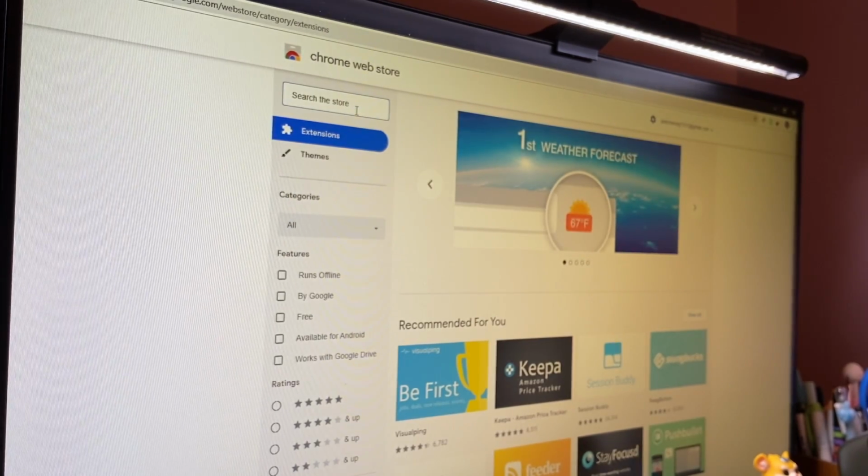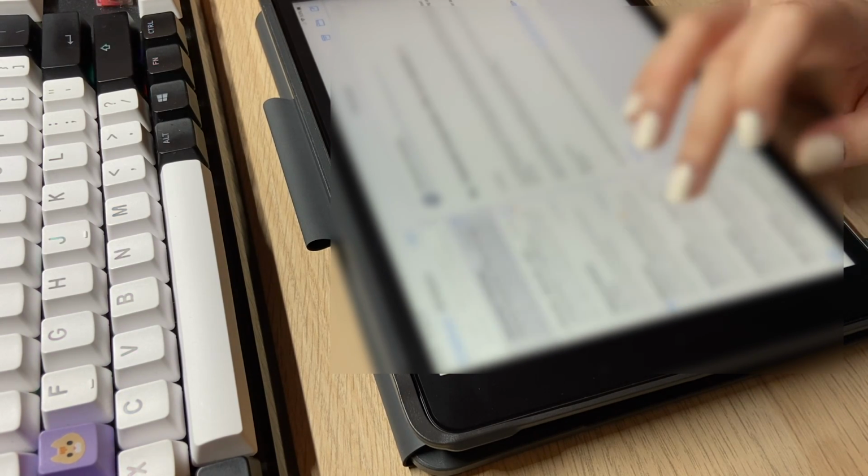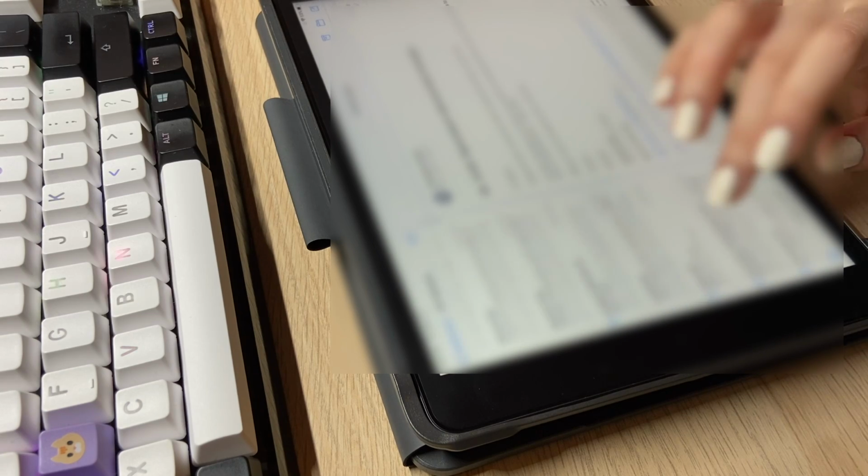When I'm done my planning, I scroll through my emails to check for any important messages. I get tons of emails and messages every day, so it's kind of hard to get to everyone, but I try to prioritize who I need to reply to.